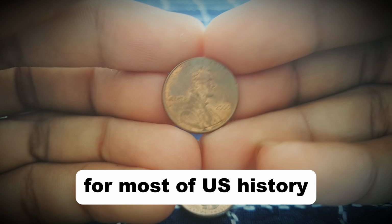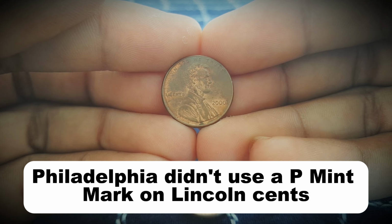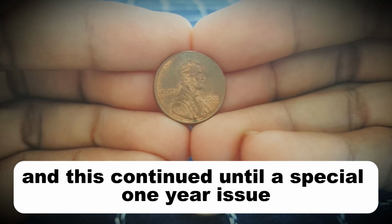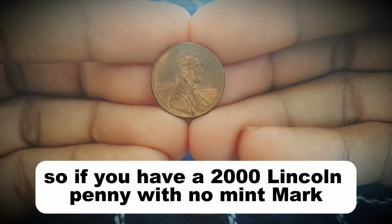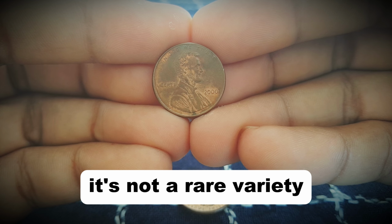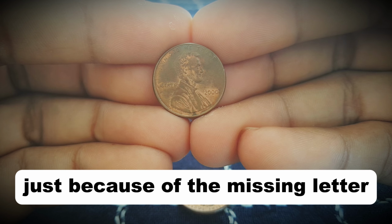For most of U.S. history, Philadelphia didn't use a P mint mark on Lincoln cents, and this continued until a special one-year issue in 2017. So, if you have a 2000 Lincoln penny with no mint mark, it's completely normal and expected. It's not a rare variety just because of the missing letter.